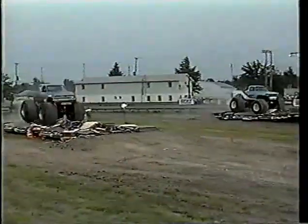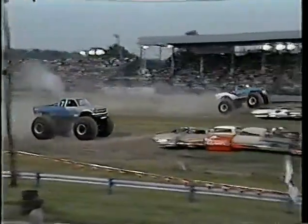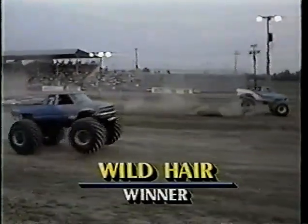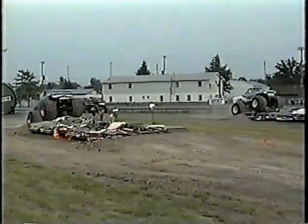And I'll tell you what, though, Bob Breen's got a new motor in this truck, a big block blown-injected Chevrolet. And I'll tell you what, he's doing an excellent job. A little bit of smoke coming out of KRUNCH, but I don't believe there's any problem with it. Well, Wild Hair is the winner. That's a close one. It is, Stan, indeed.